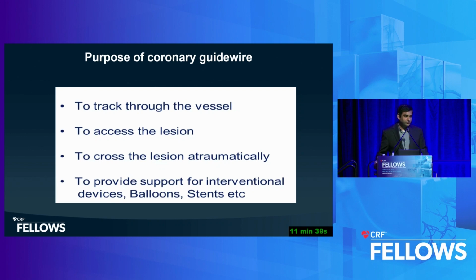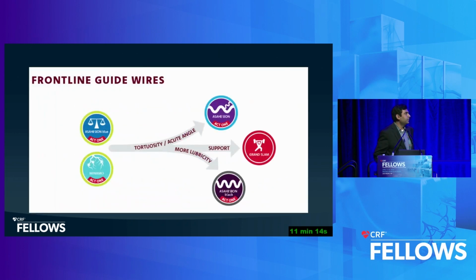So all those things: to track through the vessel, to access the lesion, and to deliver your gear. Gear could be balloon, stent, guide liner. It's not the wire, actually, it's everything together which gets the job done. But getting a good guide wire down the diseased vessel is one of the main things, actually the fundamental thing, because that's the first step of doing PCI.